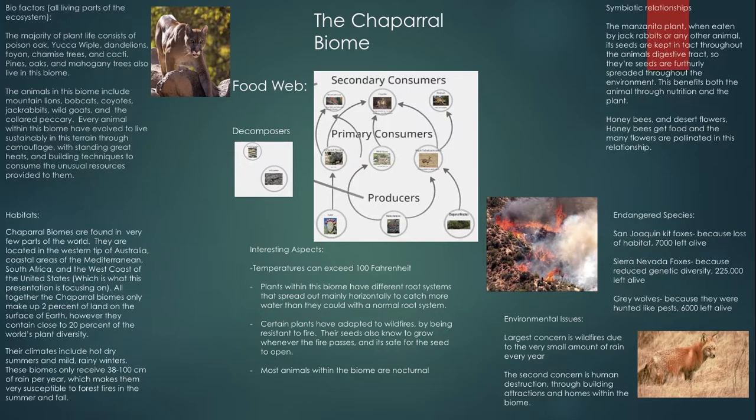Every animal within this biome has evolved to live sustainably in this terrain through camouflage. You can see with the mountain lion, the bobcat, and the coyote, they all have really tan colors to match the tan environment that they live in, and you can also see that in jackrabbits. They have also evolved to withstand great heat and to consume unusual resources provided to them. One example of that is the collared peccary, which is basically a wild pig. They consume the cacti within the environment, and their digestive tract has evolved to allow them to do that.